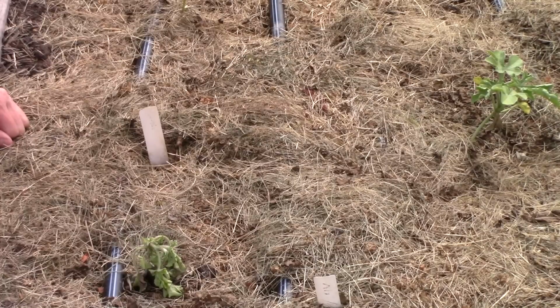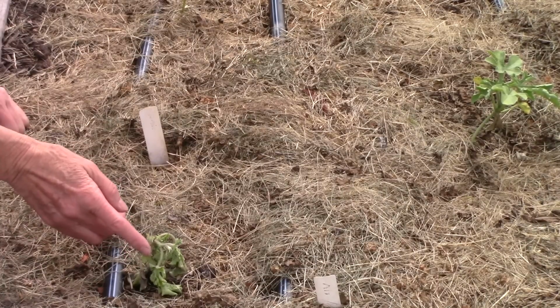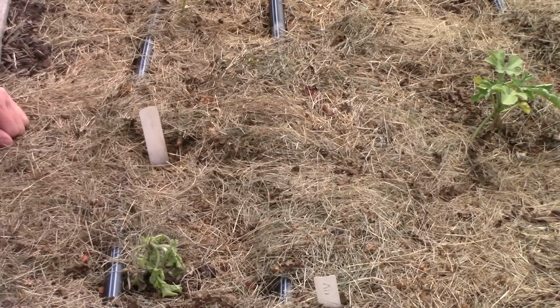Last year I grew them in our hoop house. It was plenty warm in there, but the one thing that happened to them was blossom end rot. So I thought, okay, it'll be a much smarter idea this year to grow them out in the garden. But little did I know we'd have such a cold spring.